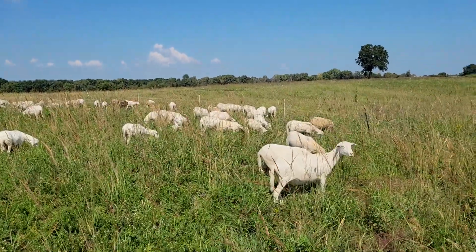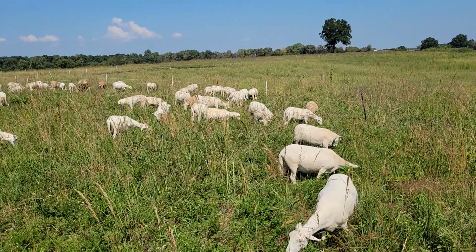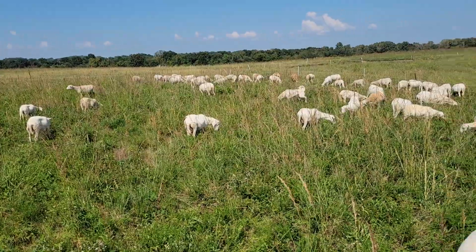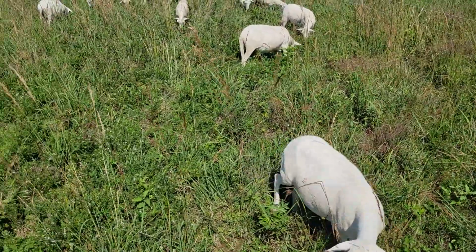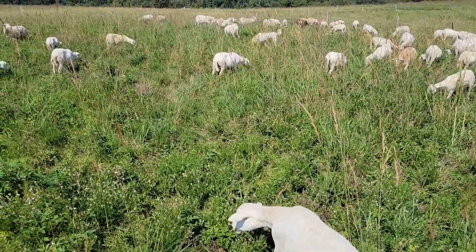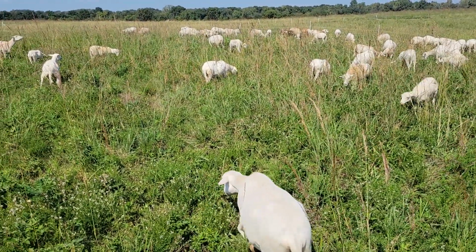So I thought I'd get a clip of everybody together so you get a better scale of how many animals there are. I just opened up this side of the paddock this morning and gave them some fresh feed. Everybody's happy and doing good.